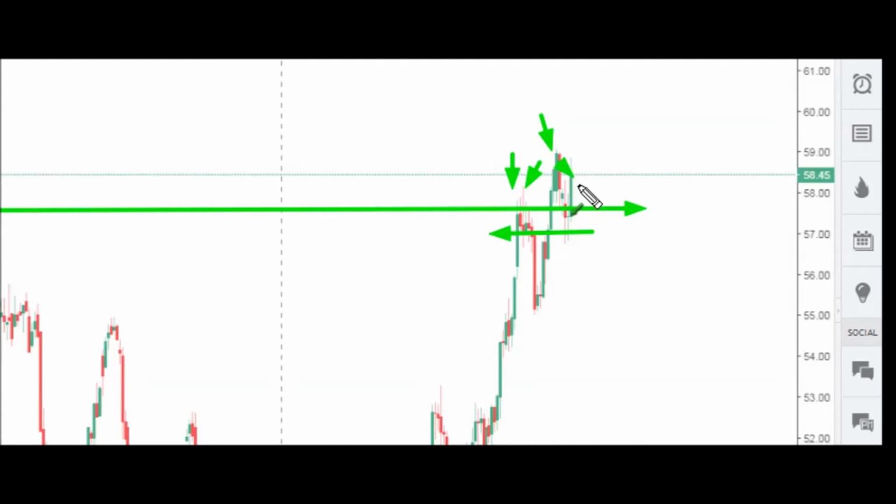We could see more action, more sideways action as the market consolidates above this level, although it's going to be extremely important for this longer-term resistance level that's turned into support to continue serving as support for the market to sustain the upward momentum here.